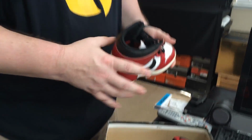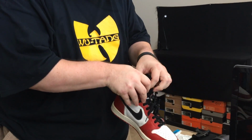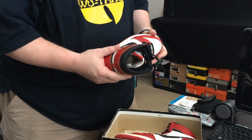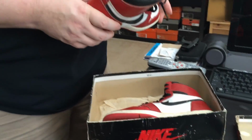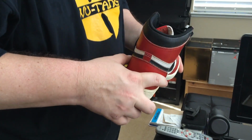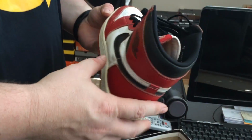I didn't want to mess around too much with it because OG ones are one of those shoes that you can wear and they won't crack on you, disintegrate on you like OG 3s and 4s. You got to get those swapped and stuff. But OG ones, with the rubber outsole, midsole. But just look at the cuts, how thick the cuts are. You know what I mean? You just don't see that anymore.